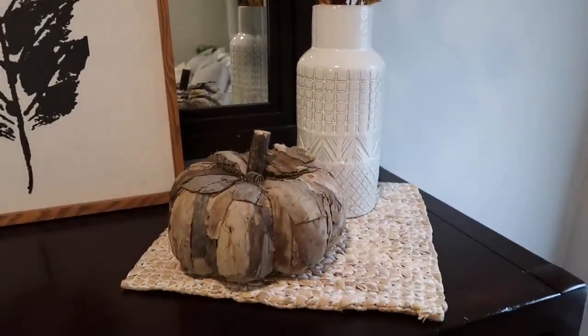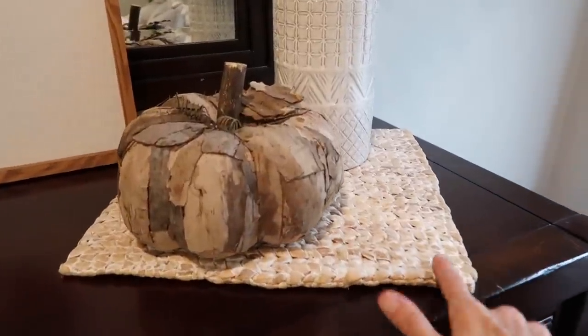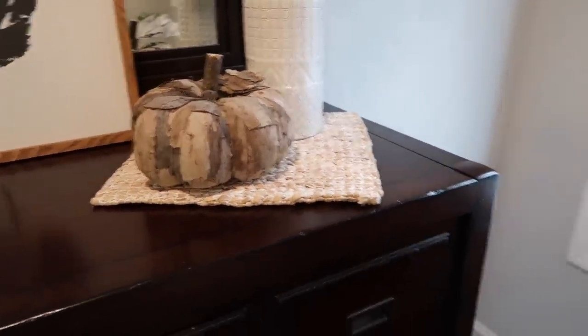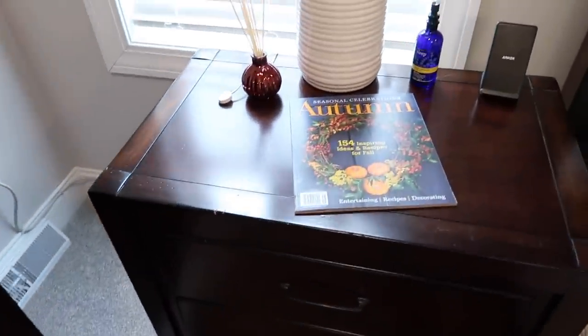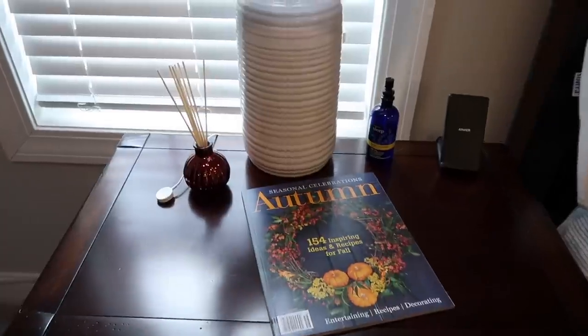And then just this natural pumpkin from Hobby Lobby. I just have it on this little placemat type thing from Pier 1. And then over here, I leave our side tables very simple because we just like to have chargers and everything else on there.